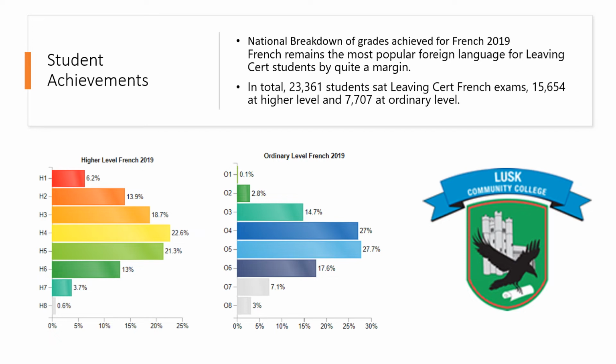Okay, so if you have a look, you can see at higher level, most students achieved a good grade, and therefore would gain a lot of points from that. At ordinary level, you can see that students tend to perform around the middle of the subject. Now, I would not expect many students at ordinary level to score the higher grades, because if you're scoring the higher grades there, you should probably be doing higher level.